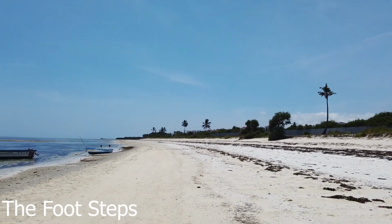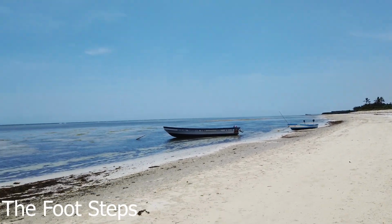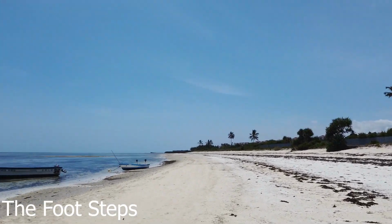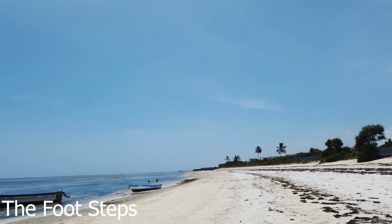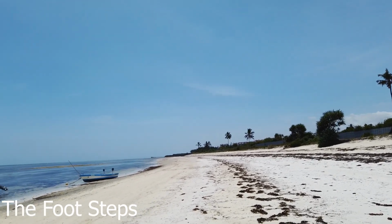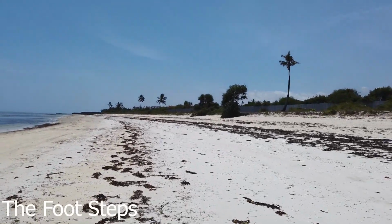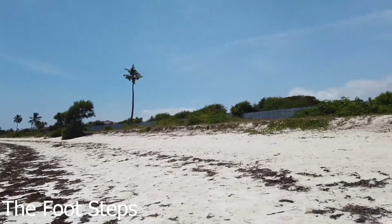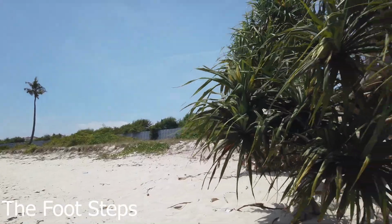Wow, man. Beautiful. So I wanna vacate this beach. It's kind of deserted, but at the same time, it's a nice beach. Nice beach in Kikambala. Wanna be coming maybe to check on these places.